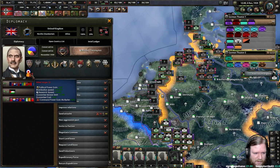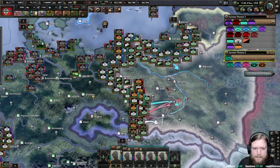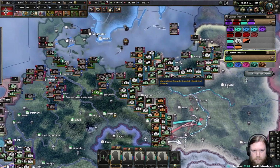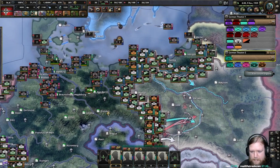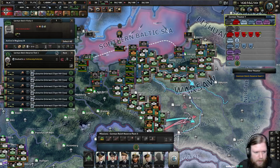Because at the moment, Allied anger is 12, which is giving them 3% more research. Okay, that's the worst of it. Bit more political power, bit more mobilization speed. So they'll be able to respond to my attacks more quickly and start to raise themselves up more quickly.